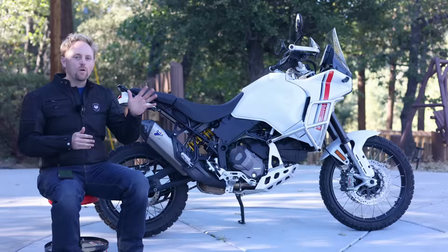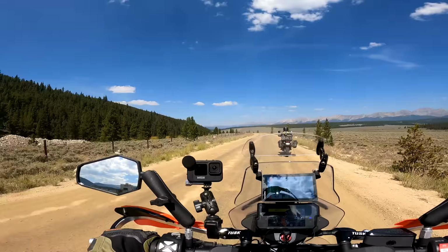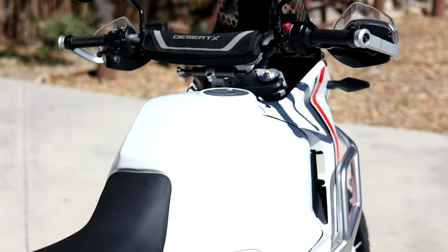On my KTM 890, they put the air intake back here, and it sucks up a lot of dirt from the rear wheel. So the air intake is in a good place. However, that's where the good part ends. The bad part is, on this bike, because it uses the 90-degree V-twin engine, for packaging reasons, they're forced to put the throttle bodies and the airbox between the valley of the two cylinders, and guess where that happens to be? It happens to be under the fuel tank.